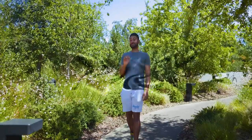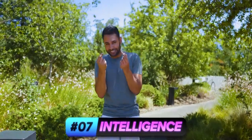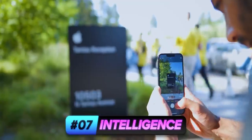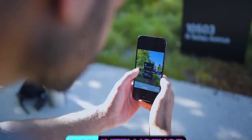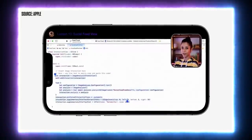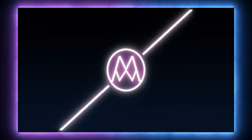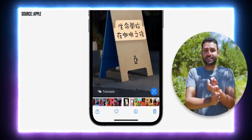But this is where it gets juicy, because more important than wallpapers and messages is how iOS 16 manages to improve the general intelligence of iPhones. So you might know that right now, when you take a photo on an iPhone, you can interact with the text in that photo. But with the new iOS, you can also pause any video and interact with the text within any frame.